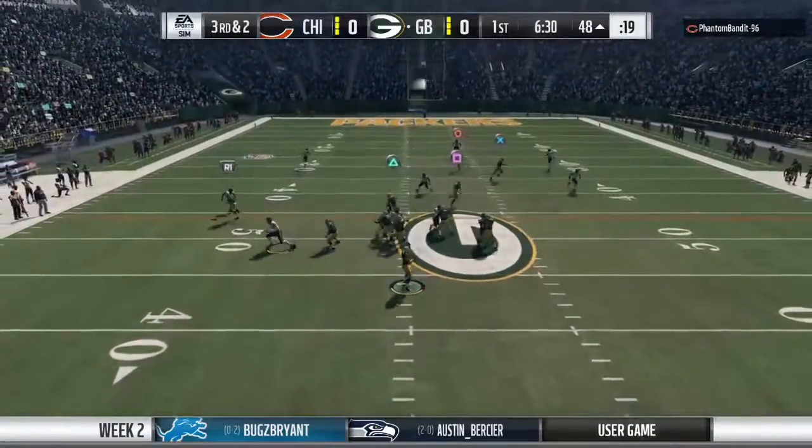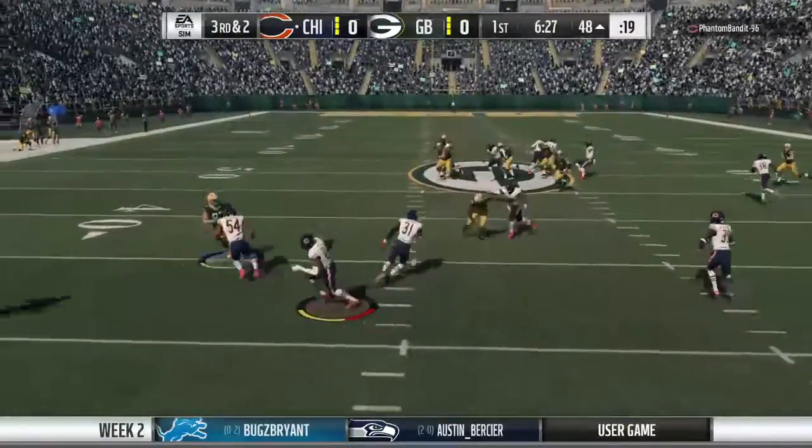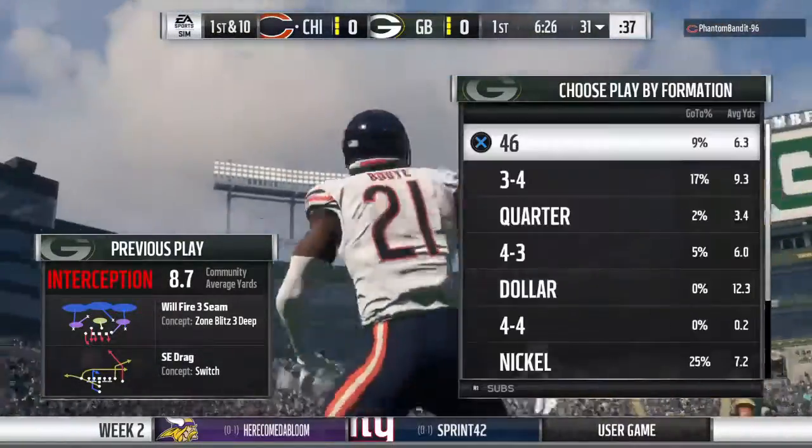Rodgers looking to throw on 3rd and 2. Trying to get it to Adams, but it's intercepted. Picked off at the 25. And the return here will go to the 31-yard line.